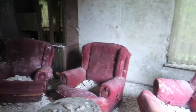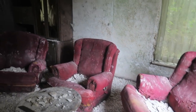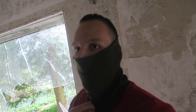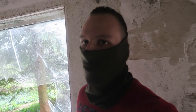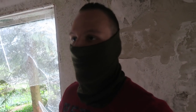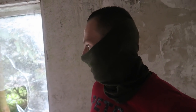But so sad that this is almost completely destroyed. It must be abandoned for a very long time. I really don't know the history about this place, and on Google you can't find it either. That's very sad, because I really want to know what happened here, why it is abandoned, and who lived here, you know? Probably a couple or something, for sure.